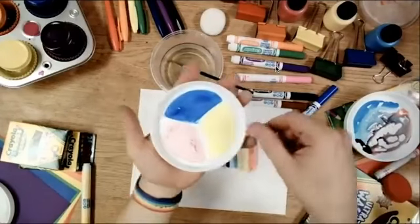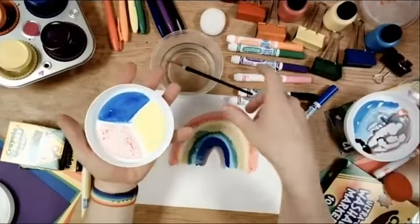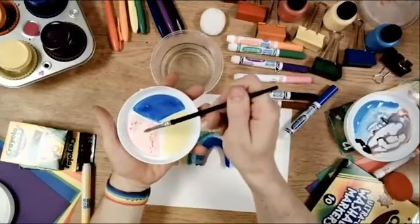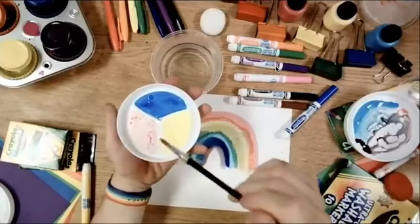Well, the last color that I'm gonna show you with this paint trick is going to be making black. So these 3 colors are the primary colors, red, blue, and yellow. If you mix these 3 colors together, there's only one way to make black.